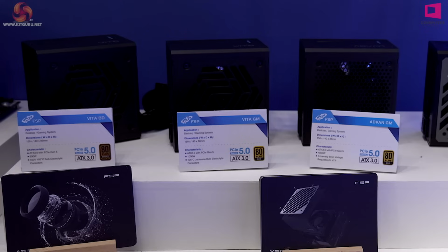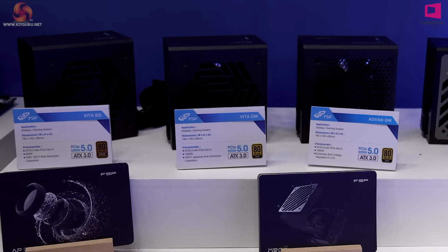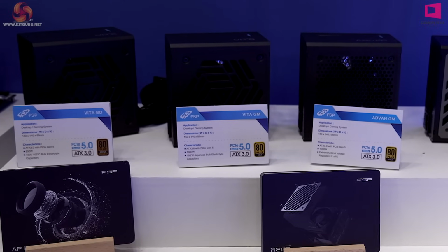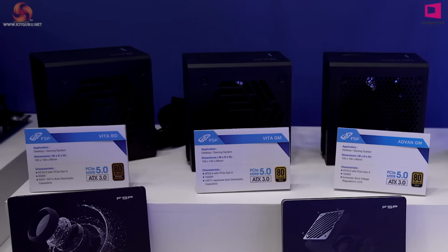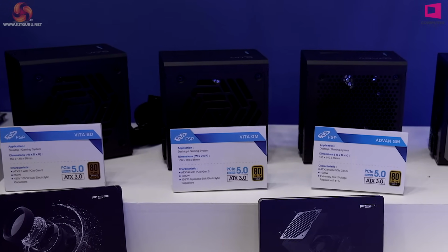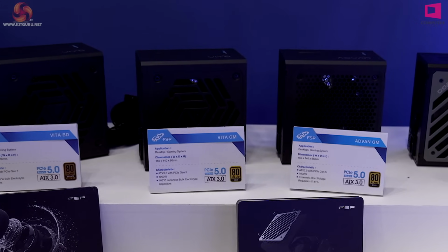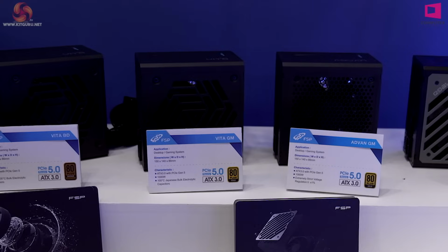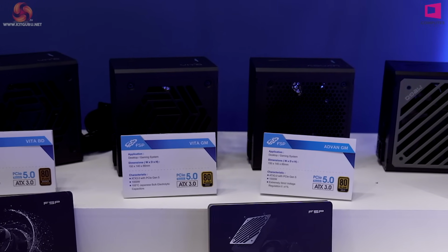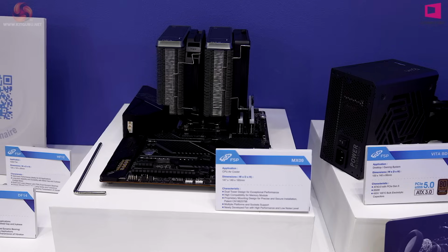FSP is well aware that the Hydro name is questionable. We've raised this ourselves a few times because of course it implies your power supply's got water. And while that's true for one of their systems, mostly it's just a diversion. Next year, FSP is going to bring in some new names at the same time as they update some of their power supplies. These are mock-ups. We've got the Vita BD at the bottom of the range, moving up to Vita GM, Advan GM, and then Mega GM. We're told they are, broadly speaking, good, better, best, and excellent.